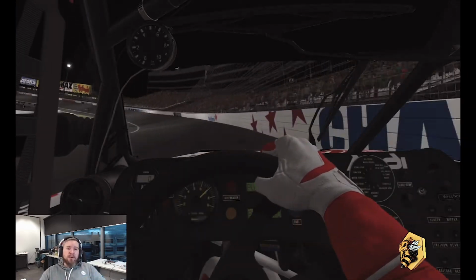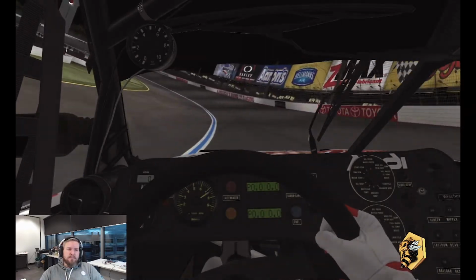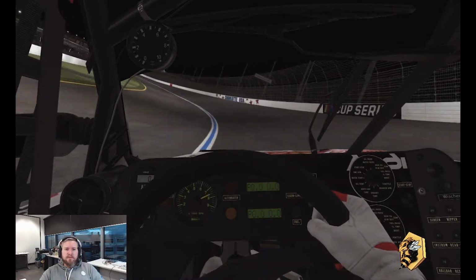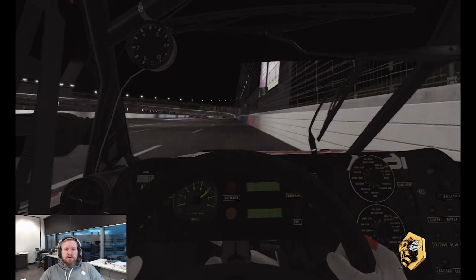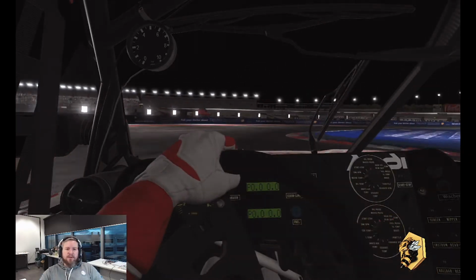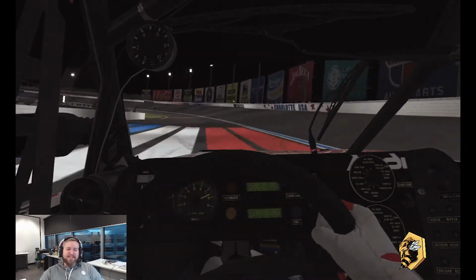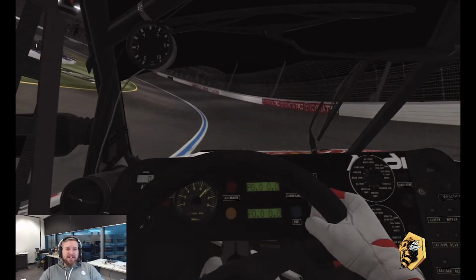Line 2, it's easy to get caught there in someone else's accident. Track. Just throw it in, use the curb, get back through, and be as brave as you can be. Oh, nice and close there to the wall. As brave as you can be on the exit. Make your way out.